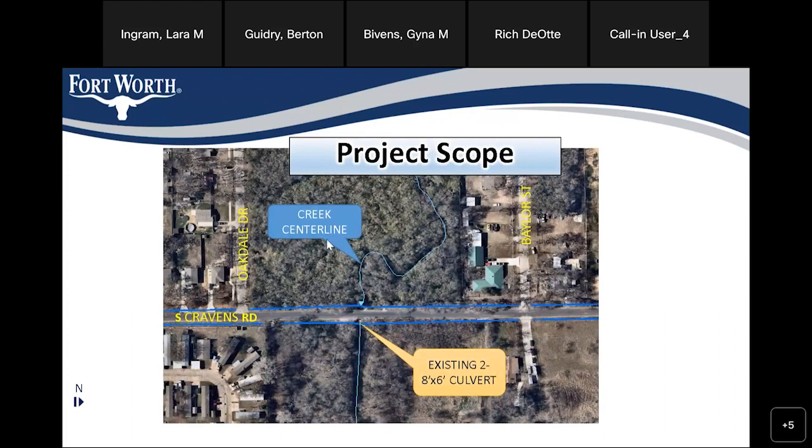So this shows an aerial view of the project. Here in blue is the creek center line, and right here is the culvert location, the double barrel, 8 foot wide by 6 foot high culvert. Oakdale Drive and Baylor Street are shown here.